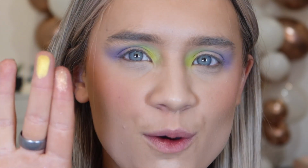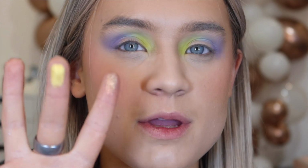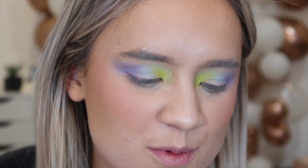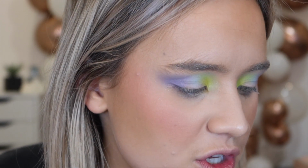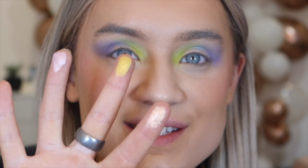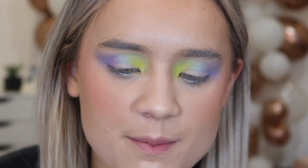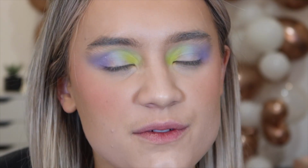But they're completely different formulas. This one's really smooth and this one's quite crumbly. Completely different. Like, one's more glittery and one's more shimmery. I think I'm going to go with the shade So Precious. Or I also liked Fantasyland. It's between those two, I think. I think I'm going to go with So Precious because it just seems very different for me.